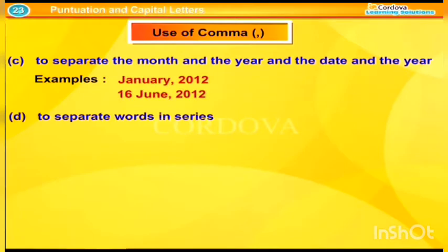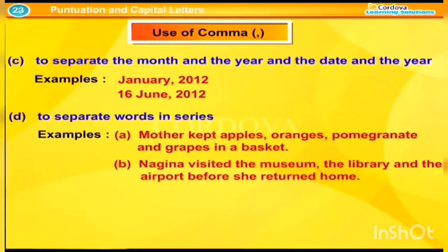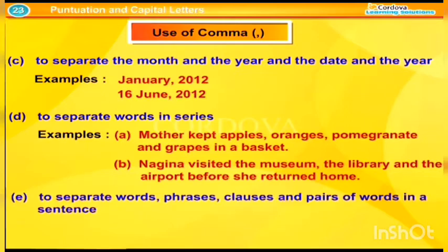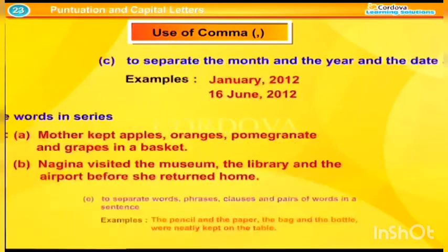To separate words in series. Examples: Mother kept apples, oranges, pomegranate and grapes in a basket. Nagina visited the museum, the library and the airport before she returned home. To separate words, phrases, clauses and pairs of words in a sentence. Example: The pencil and the paper, the bag and the bottle, were neatly kept on the table.